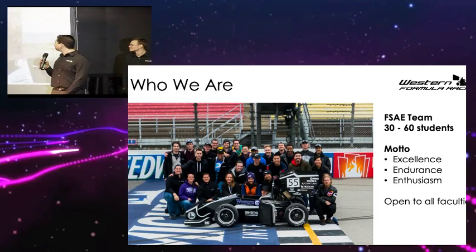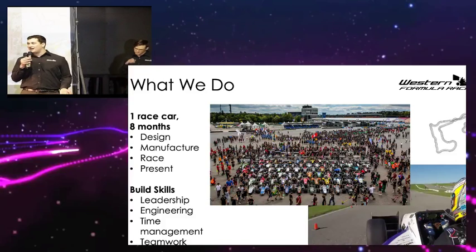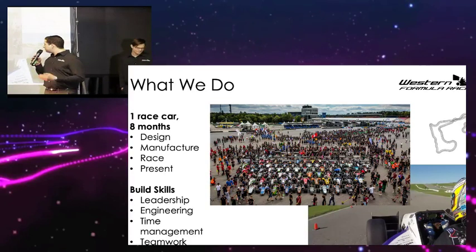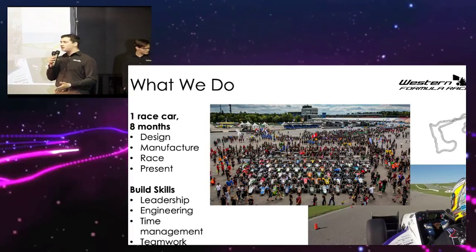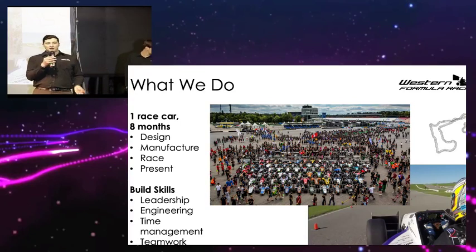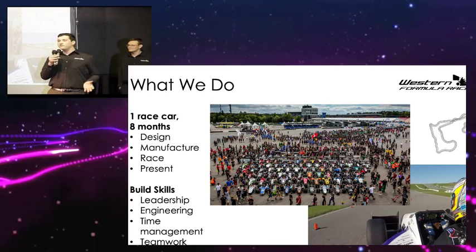So what do we do? Every year our team takes on the crazy task of designing, building, and racing a Formula-style one-seater race car in just 8 months. We do it all to build skills from the soft, the leadership, the scheduling, all the way to the engineering and the technical. Our competitions are against 500 other teams from around the world, and they consist of a variety of events. Among them, the design event, where we show off our designs and try to prove to our judges that we have the best car there.